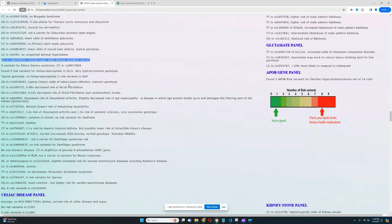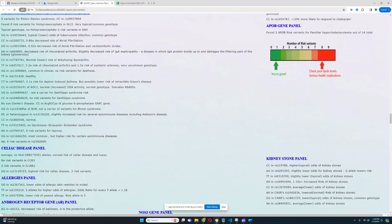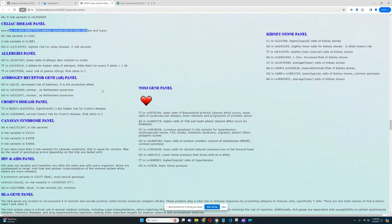Okay, what else? Some of these, especially the heterozygous variations, are usually miscalls, but homozygous ones are not. And that's pretty much it. Okay, celiac disease, no risk variants in the HLA gene. Androgen receptor gene panel. This is very interesting.